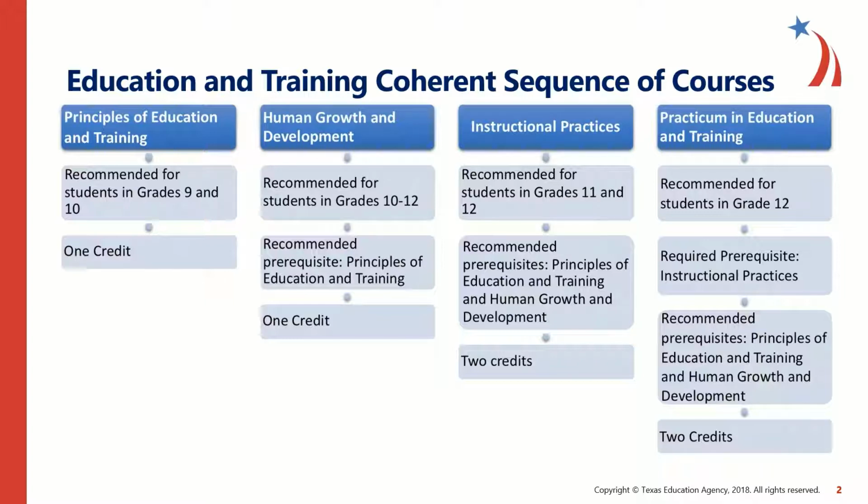Principles of Education and Training and Human Growth and Development are both recommended prerequisites for this course because they provide foundational instruction that increases the opportunity for student success in the course. Students are awarded 2 credits upon successful completion of the course. This course can be combined with the extended Practicum in Education and Training to increase the student award of credit to 3 credits upon successful completion of the course.